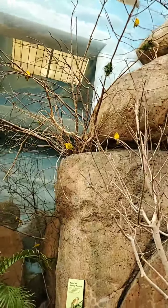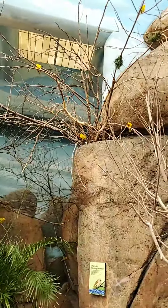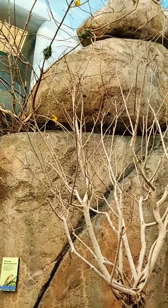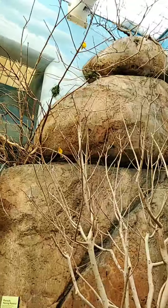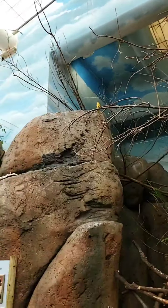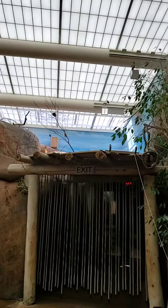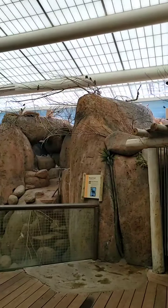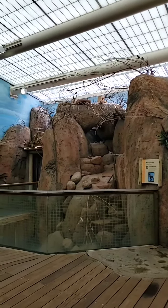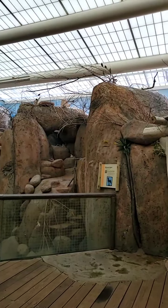So Habitat Africa is a free flight area. What are the chances that somebody coming in is going to have a bird fly into their hair? It's pretty low. These guys have lived in this building since the building opened. It's been over 20 years. Not that all these birds are that age, but they do a good job not interacting with the public too much. They're not an aggressive species, so they're not flying at any of our guests. So it is pretty unlikely that a bird will be flying at anyone or into anyone's hair.